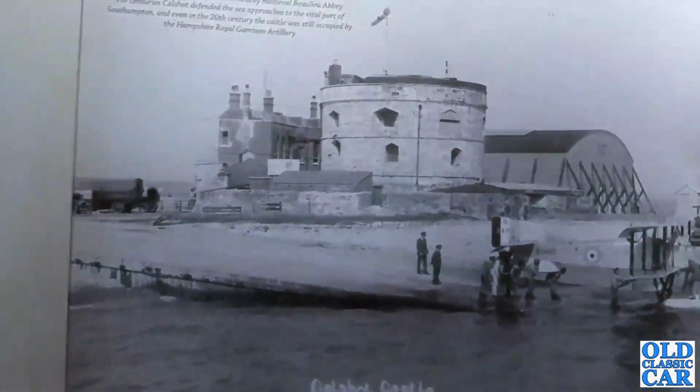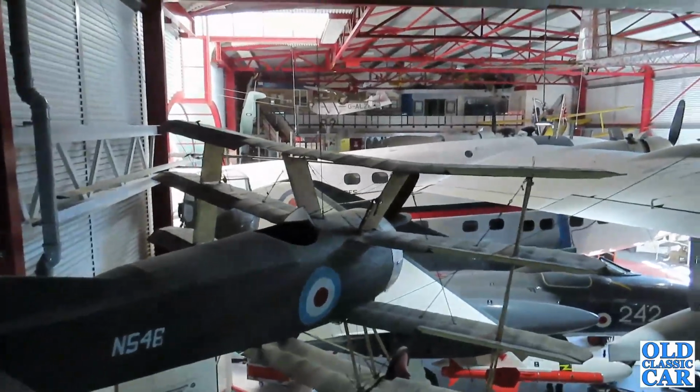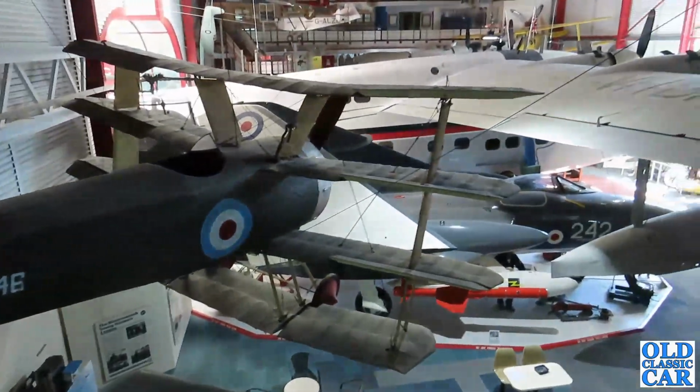Southsea Castle. Oh, we've seen that from a distance. We were over in Portsmouth yesterday. Well, what a great place. I mean, we've never been here before, but we saw it on the map, so we thought we're going to have to pop in and pay a visit, especially as we're staying not too far from here.